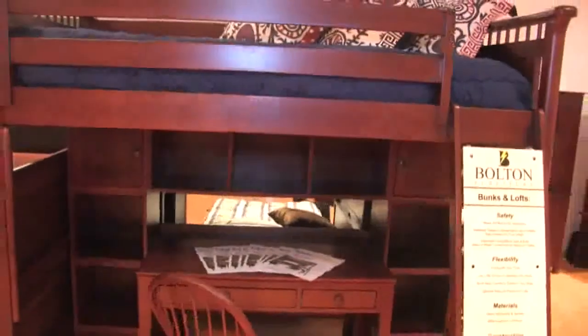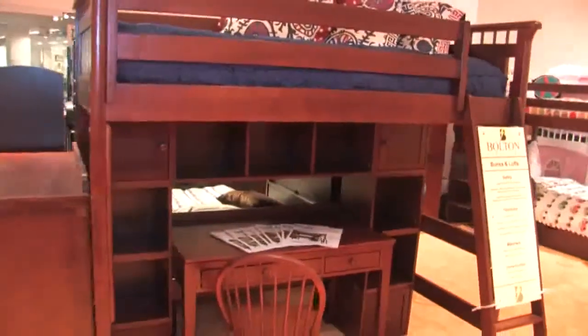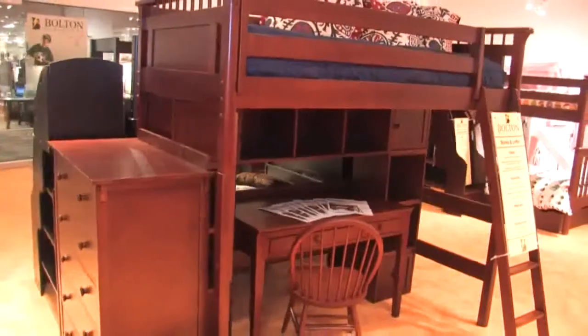Welcome back. When it comes to your child's furniture in the bedroom, if you're looking for safety, looking for quality, look no further than Bolton Furniture. I'm here with Ted Weber. And Ted, I tell you what, very impressed with this.